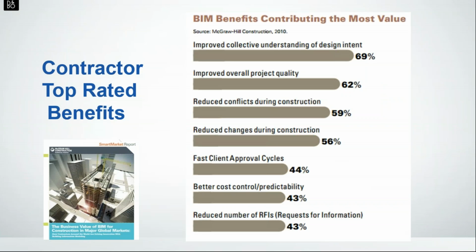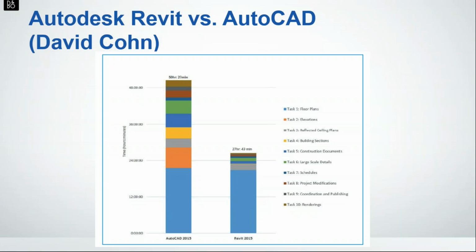Here's just an example for those of you who are contractors. There's a whole Smart Market Report for contractors. You can go up there and take a look at that. There's one for civil. There's one for architects. You name it, there's a zillion of them up there. There is not one specific for government, or I would have put that on here. Someday there will be.